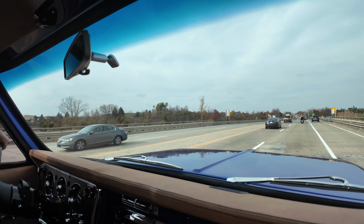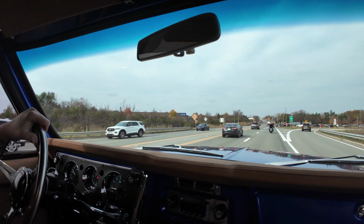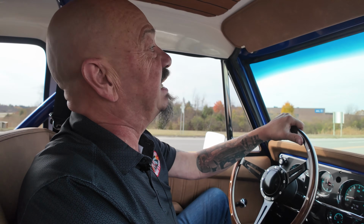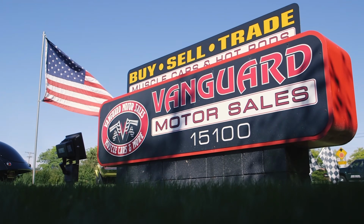Now we're going to go back to the shop and we're going to do something that nobody else does to every one of their cars in inventory. We're going to put this baby up on the lift so you can see how clean the bottom side is too. So we're headed to the shop right now. We're located right here in the Motor City at 15100 Keel Street in Plymouth, Michigan.